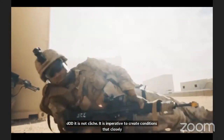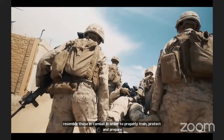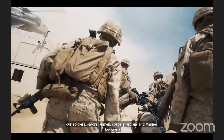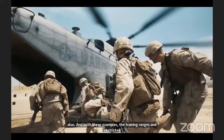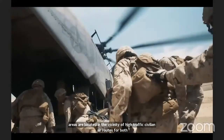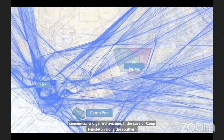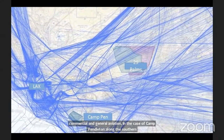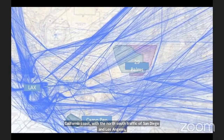Also, in both these examples, the training ranges and restricted areas are located in the vicinity of high-traffic civilian air routes for both commercial and general aviation. In the case of Camp Pendleton along the Southern California coast, with the north-south traffic of San Diego and Los Angeles, and in the case of 29 Palms situated in the eastern portion of the LA basin, where westbound commercial aircraft begin their descent into the Los Angeles area, while northbound aircraft depart from Palm Springs.